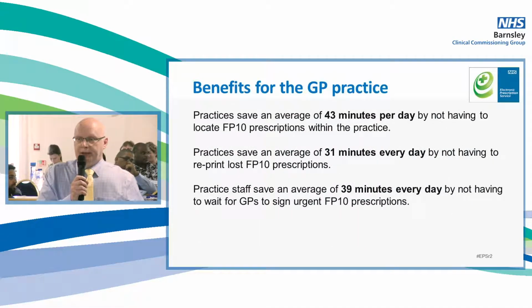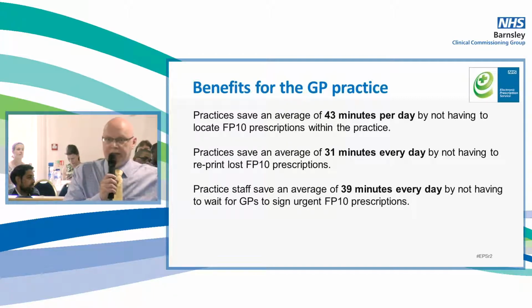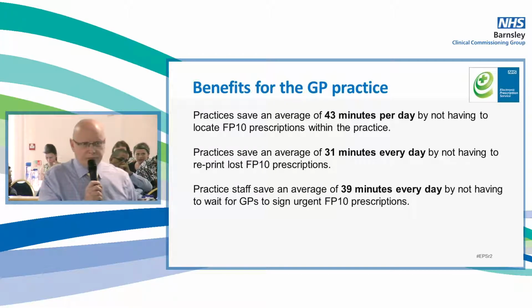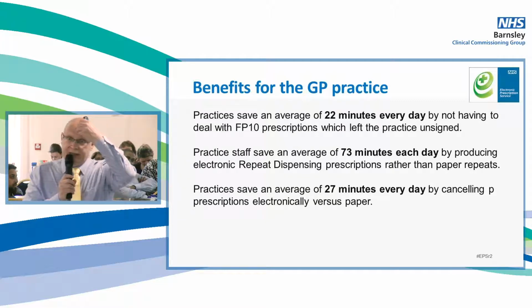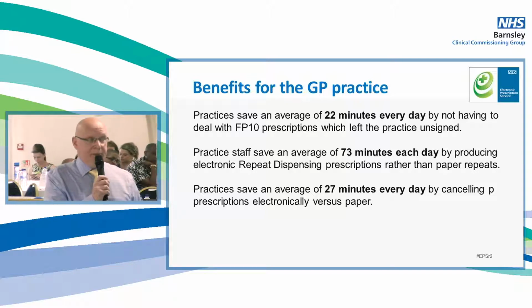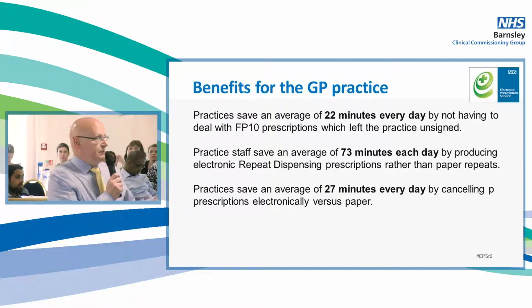There's lots of benefits for the practices. This information I've not made up. I've got it off the NHS Digital website, done on a survey of some practices, I think in 2015. My suspicion is that the information from 2015 was probably done on practices that were very keen and very eager, and the likelihood is that there's probably more efficiencies if your practice isn't as keen and eager. I suspect that the figures will actually be better. You can get the slides afterwards. This is all available on the NHS website.